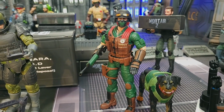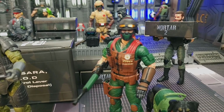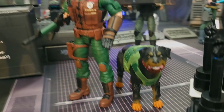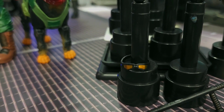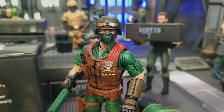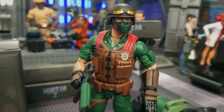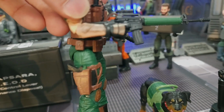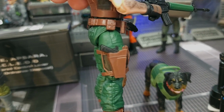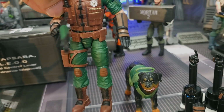And then last but not least, we have Mutt. That's right, Stanley Perlmutter himself. And you can see he has his helmet, and similar to General Hawk, he has a pair of goggles that go on his helmet that are removable, plus a pair of goggles that he can actually wear on his face. He also has that mask that is also removable. He has that little knife that is also removable. He also has a pistol on his side, as you can see there, which is really neat. Looking cool. It has some green accents on it. We'll take a look at that in closer looks as well.